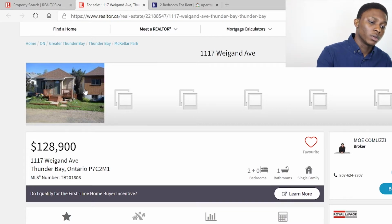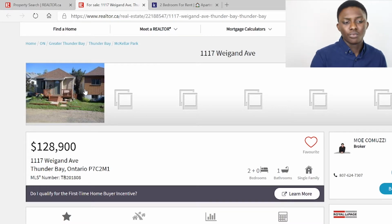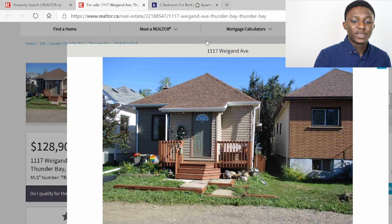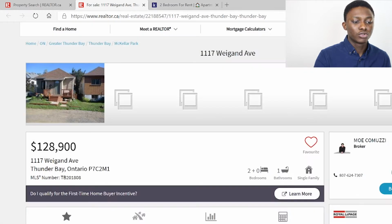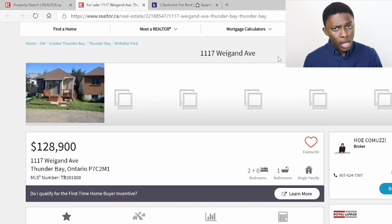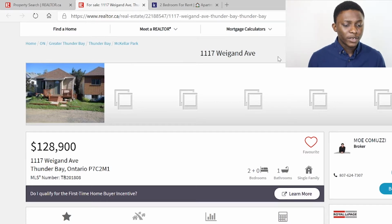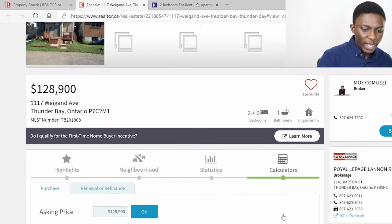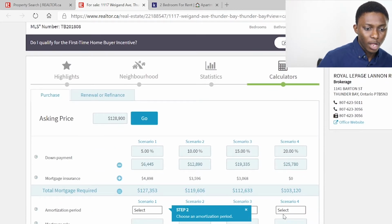Based on what I'm seeing here on realtor.ca, we do not have too many pictures, but it's just a normal house. This property is a 2-bedroom house, so we would need some information on that. So let's go to the calculator directly, and we can begin from there.